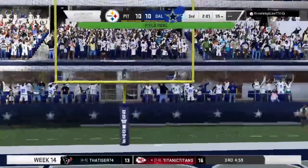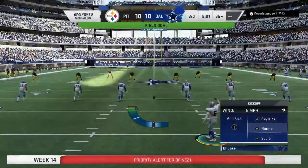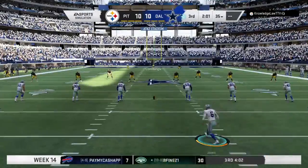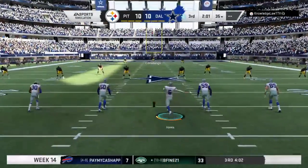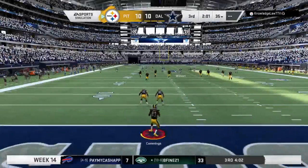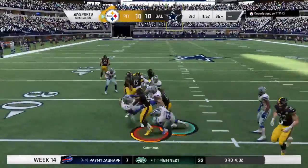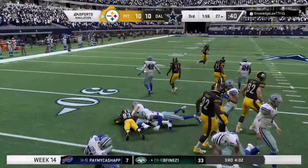The kick by Marr is good. And that will knot us up at 10. A good drive gets them inside the 5, but they could not punch it in. And credit the defense, too. Make sure that happens because that was the old bend but don't break approach. They made sure they contained them when they absolutely had to and forced the field goal attempt that went through.